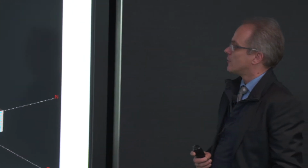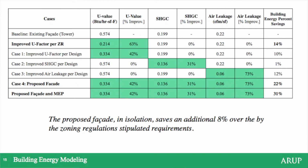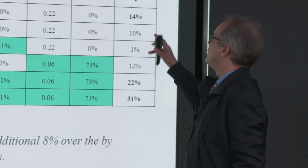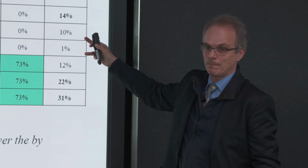So whole building energy model, here's our model. And here are the results. In case one, our proposed system, which improves the assembly U value by 42%, leads to 10% energy savings in the building.